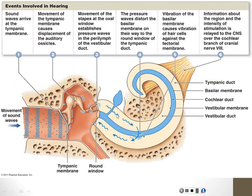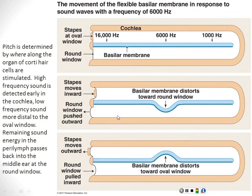All right. So that's sort of hearing in a nutshell. Of all the senses, the physics or the mechanics of hearing are probably the most complicated. So the key things to know is that sound energy goes from tympanic membrane to oval window, and then from oval window into cochlea. Right?